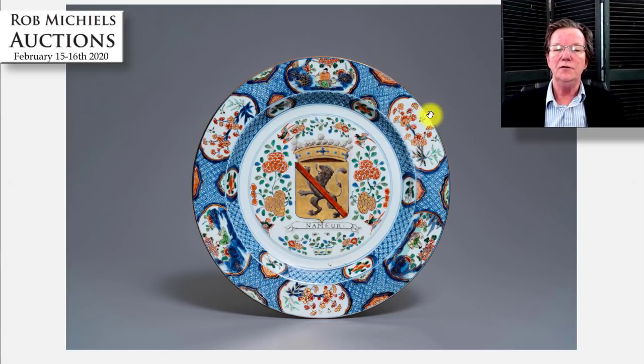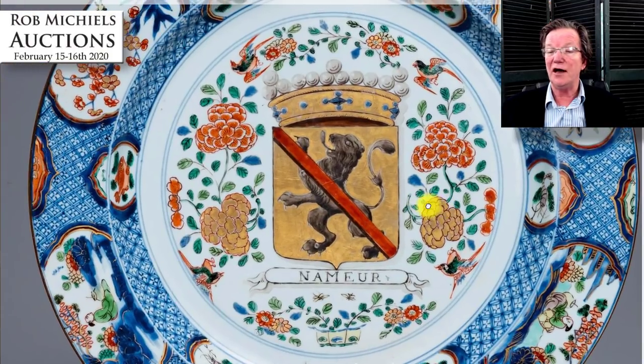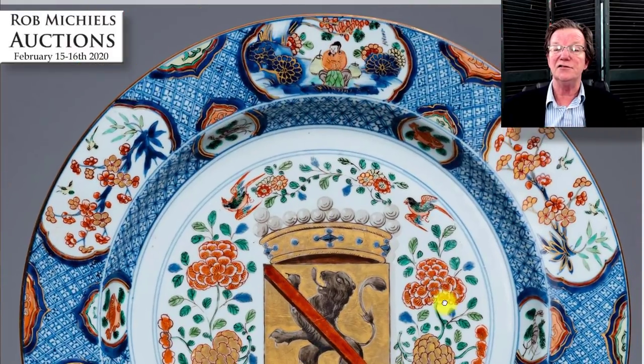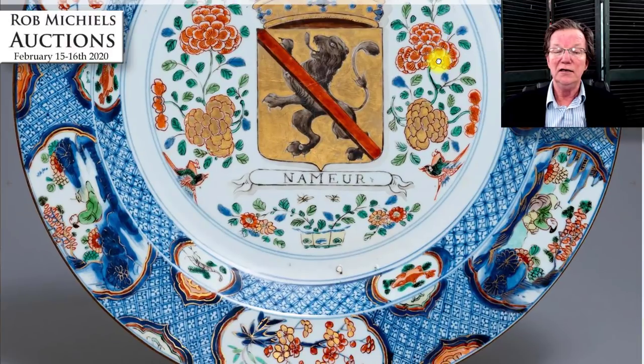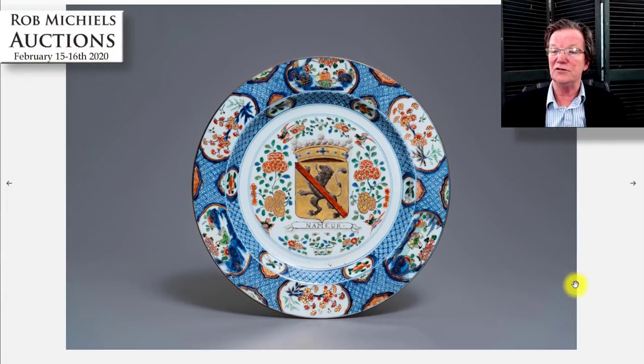And then on to this, another charger, an armorial charger this time, mid-18th century or earlier, but superb quality. And again, notice that the enamels and the decoration are in beautiful condition. You don't see a lot of wear on this. The gilding in the middle is in good shape. Colors are still nice, bright, and strong. All of the diaper patterns and all this here, the gilding, it all looks almost untouched.